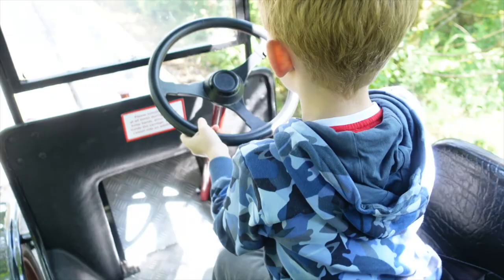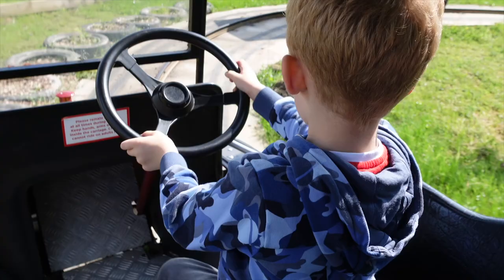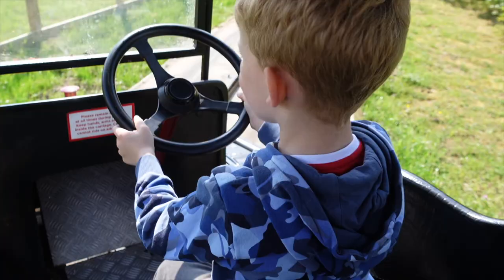Ready to get us round this corner, pal? Ready? Turn. And we would have gone straight into the hedge. It's turned all the way already, look. Oh, yeah. Okay. Straight up, Ollie. So, not thrilling for the adults, but kids love it.